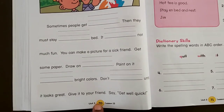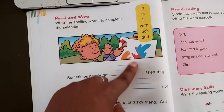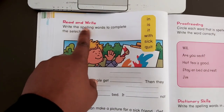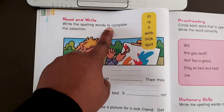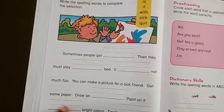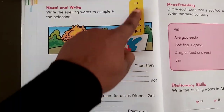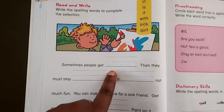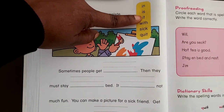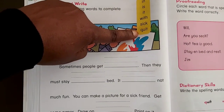So, guys, for our spelling, we're going to be working from page 70. And we're going to be reading and be doing this exercise. So it says, read and write. Write the spelling words to complete the selection. Guys, we're going to be using these words to complete this exercise. And I'm going to be reading with the options. So you're going to find the option here and you put it in the blank space. So here we have in, is, eat, wheat, seek, quit.